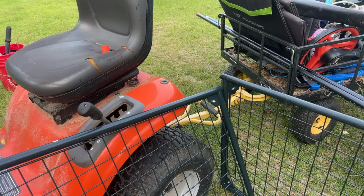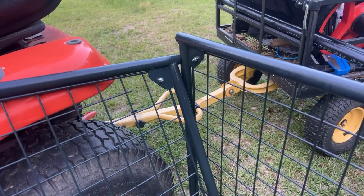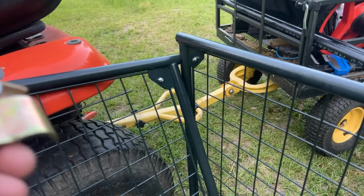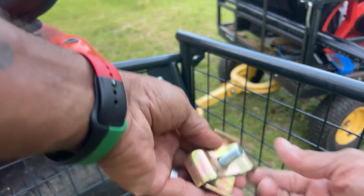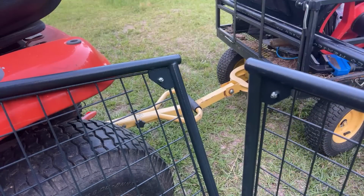Okay. Any questions so far? So all I'm doing is now I got this all sandwiched together and ready to go. So all I'm going to do is take this, unscrew that because I only got it finger tight. Take that clamp off, scoot it back.